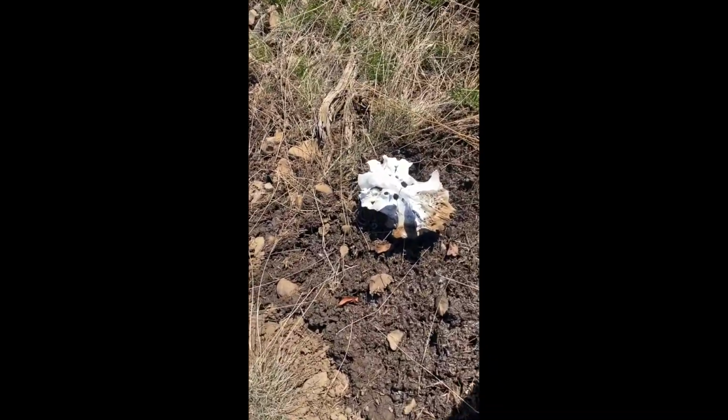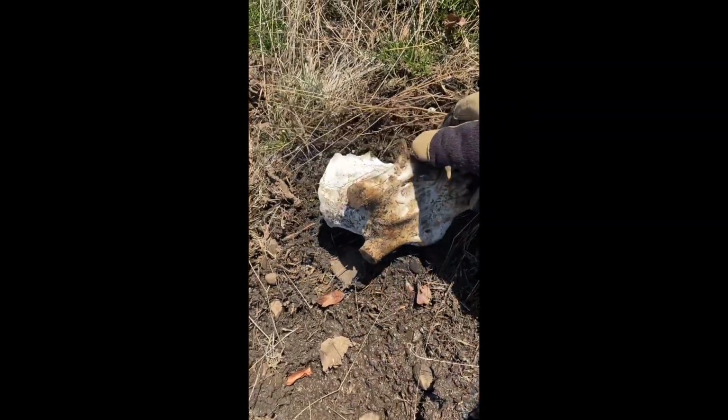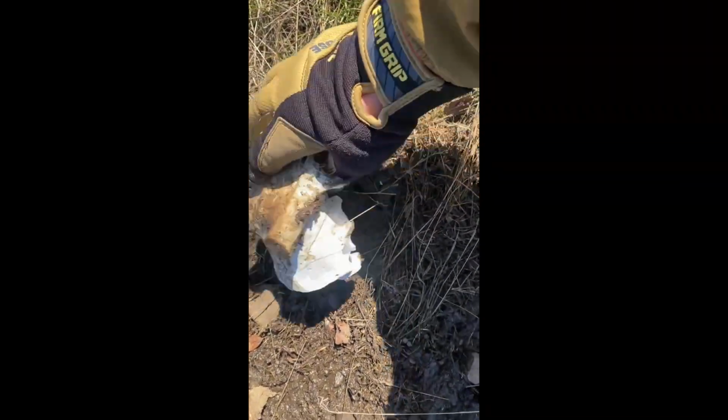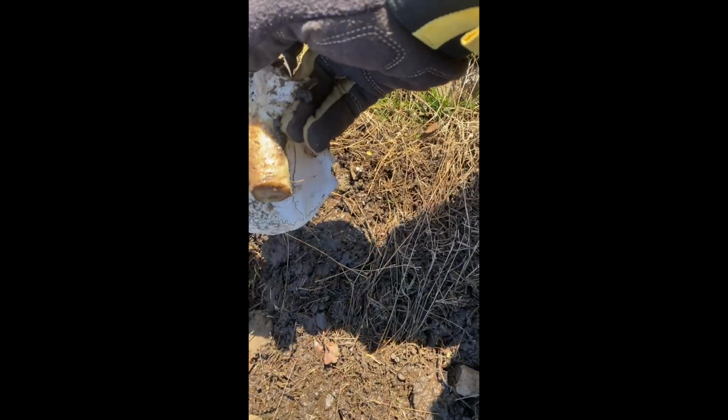Found a little skull here. Oh, whoa. Look at that. It's got little antler bases. That is super weird.